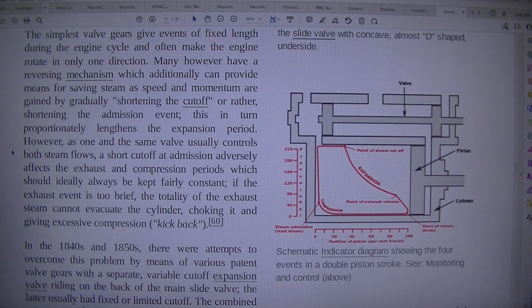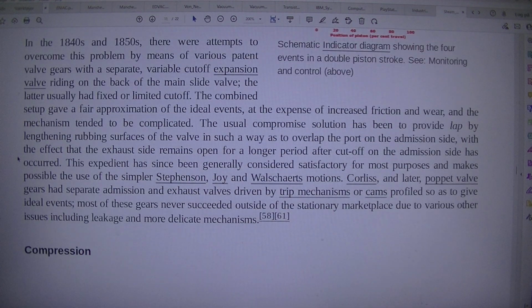60. In the 1840s and 1850s, there were attempts to overcome this problem by means of various patent valve gears with a separate, variable cutoff expansion valve riding on the back of the main slide valve. The latter usually had fixed or limited cutoff. The combined setup gave a fair approximation of the ideal events, at the expense of increased friction and wear, and the mechanism tended to be complicated.